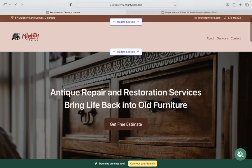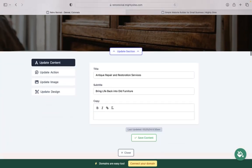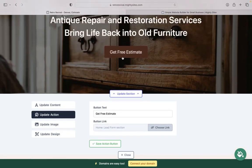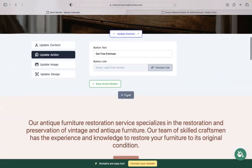Now, for each section you'd like to make a bit more personalized to your own business, all you need to do is click on that update section button directly underneath each section you wish to make changes to. Underneath update images, you can browse your device and upload your own images, or search through that photo library with hundreds of free high quality images to choose from. You also have the option to connect your Instagram account with the click of a button, automatically pull in those photos. Now, underneath update action, we have those call to action buttons. You can change the text on them and where they're linked to. You can even upload a PDF file if you want to.